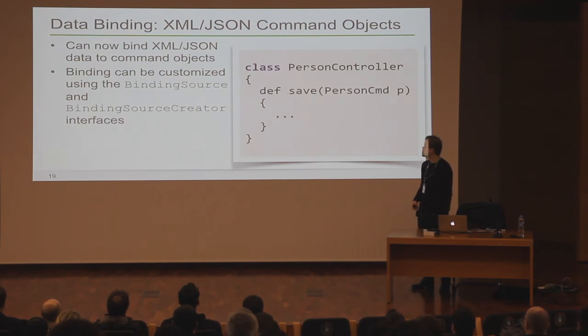Another cool thing you can do with the data binding is you can now bind XML and JSON directly to command objects, which you couldn't do in 2.2 and below. So if there's an incoming XML or JSON request here, it'll automatically get bound to the person command object. Yeah. And there's APIs to customize how that binding happens, binding source and binding source creator. So you can customize the binding.